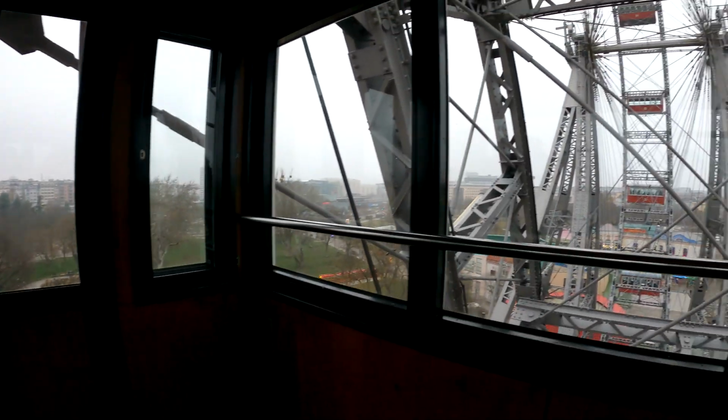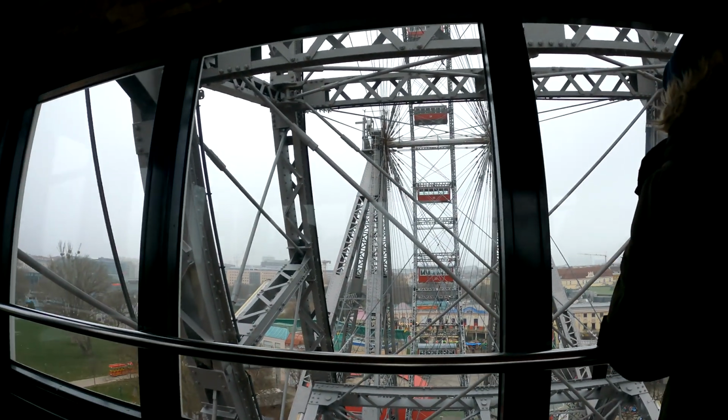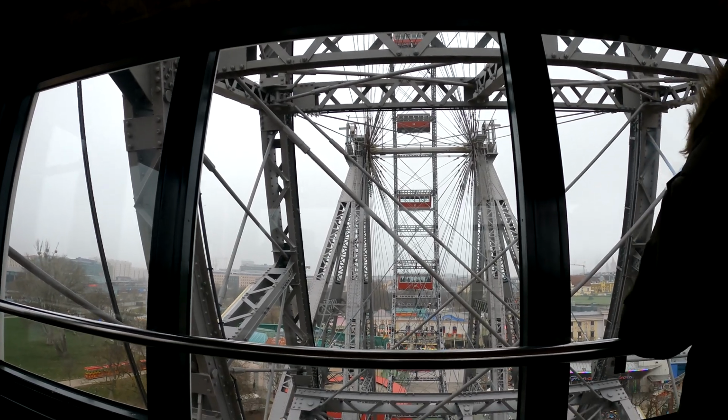Yeah, I'm really enjoying this so far. Well, I say enjoying is a bit of a strong word, considering I don't like heights. I don't know why I've done this to myself, I really don't. I guess when in Wiener Prater, you've got to do it, haven't you? You can't not do it. But the heritage behind this ride is really interesting as well. It's so old.